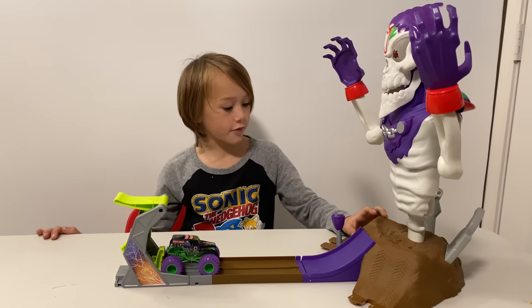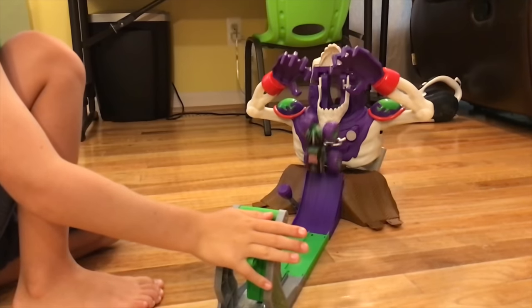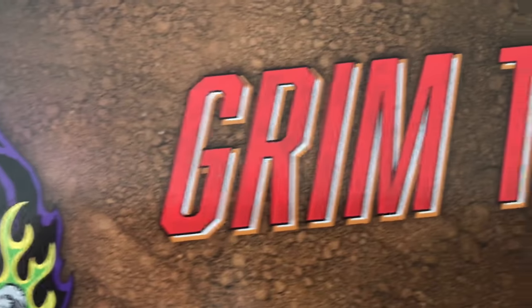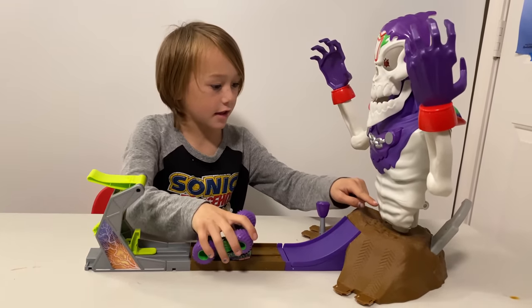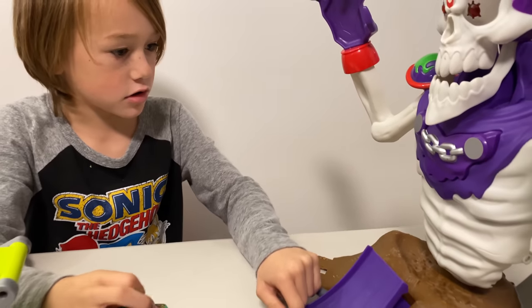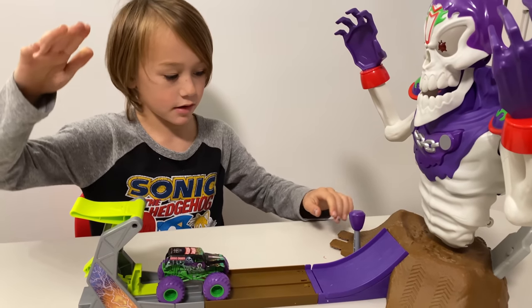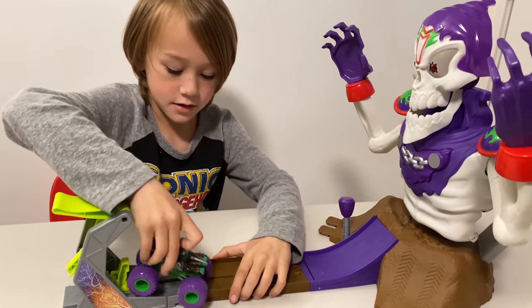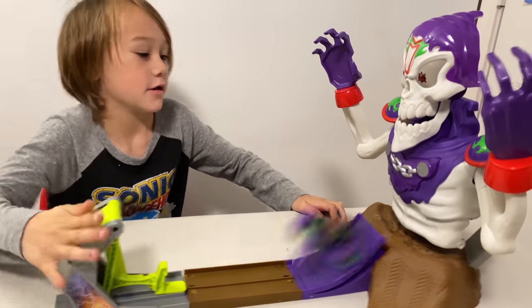Next one on the list is number 8. It's Grim Takedown. I'll show you what it does. So, you hit this, hit that, and then... This is adjustable? Uh-huh. In case you need to adjust it? It made sounds, but we ran out of battery. So then you do this, it hits the body again. Okay. And then you probably need to adjust it.